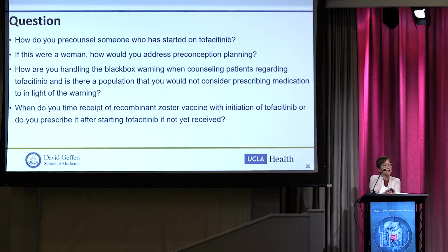Okay, so Dr. Limkakai, when do you start that Shingrix vaccine? Is it important to initiate it before they receive that TOFA dose? Does that delay their start of TOFA for you? Yeah, so while we strongly encourage the administration of the recombinant vaccine, I don't necessarily use that as a gatekeeper for when they actually start the tofacitinib, but again, we very strongly recommend that they get it earlier. Okay, all right, great.